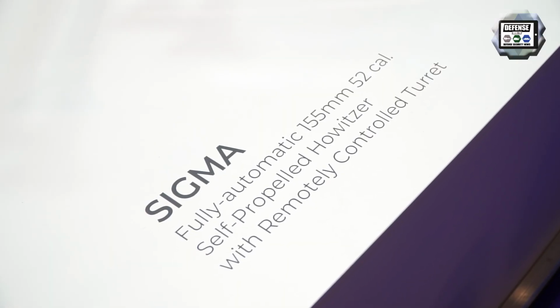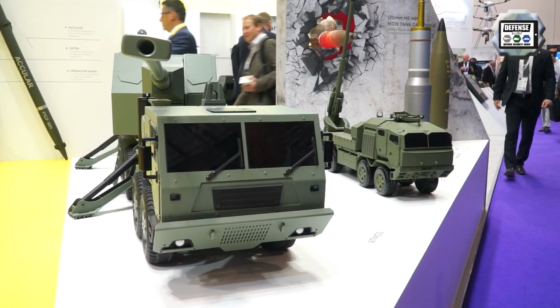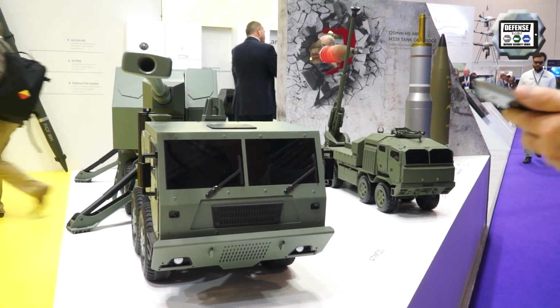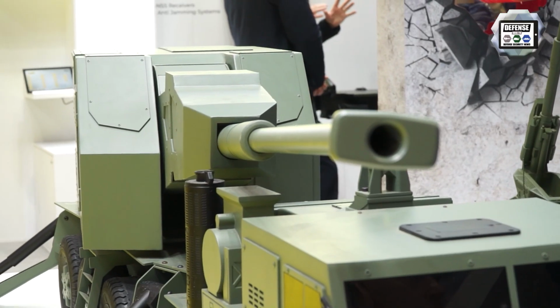On top of that, artillery-wise, we are presenting here our new 155 howitzer, the Sigma, that has been selected by the Israeli Defense Forces and is one of the leading 155 guns nowadays in the world, coming with a very unique capability of a precise ammunition.